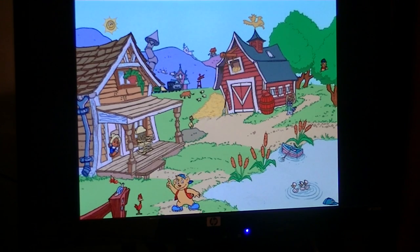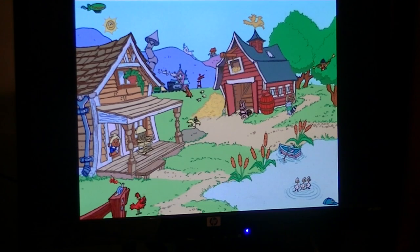Oh boy, here's Old McDonald to tell you about his farm. Here's the deal. Old McDonald's farm, get it? Don't forget to look for me when the song is over. Oh no, don't tell me he's gonna sing. Yeah, he's gonna sing.